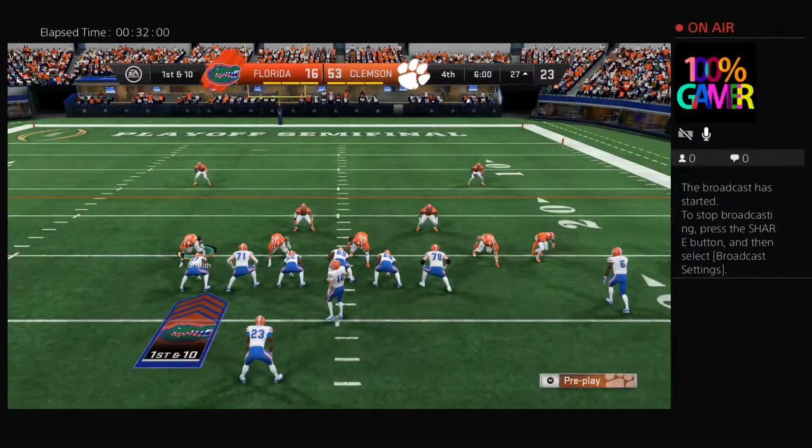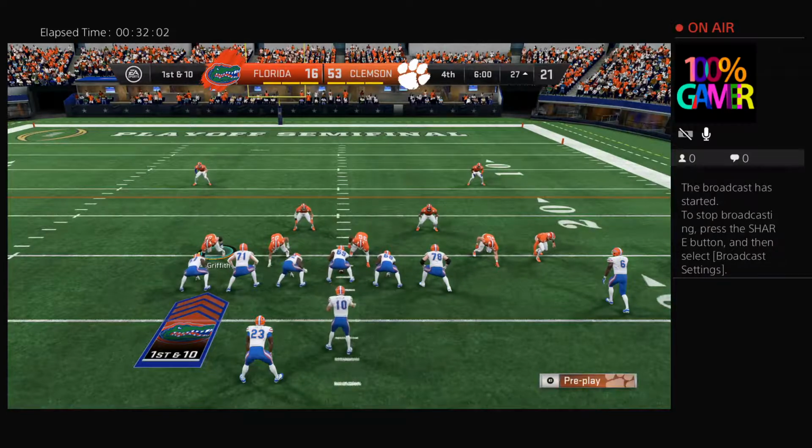Gators 16. I got you, Pop. Tight right, tight right. Hey, 4 down, 4 down. Clear.